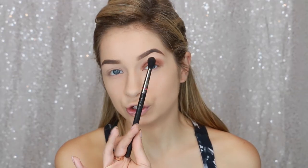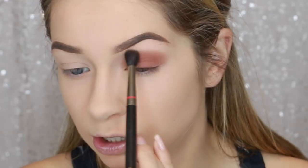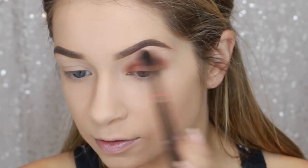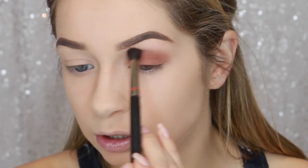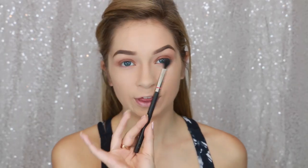I'm gonna take a 224 that says no product on it, and I'm just gonna buff. Okay, then I'm gonna go in with that 224 again, Modern Renaissance palette. Honestly, if you're ever doing smoky eye cranberry tones, this is the palette that you need in your life.